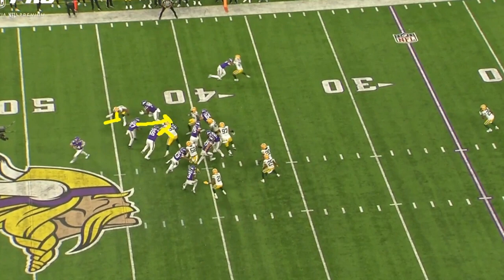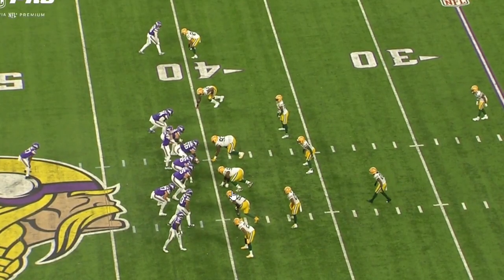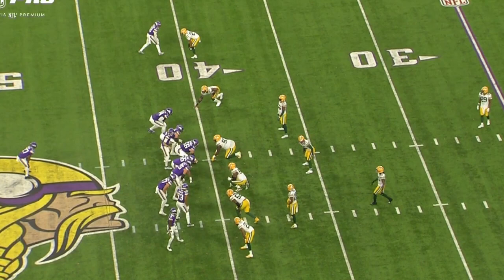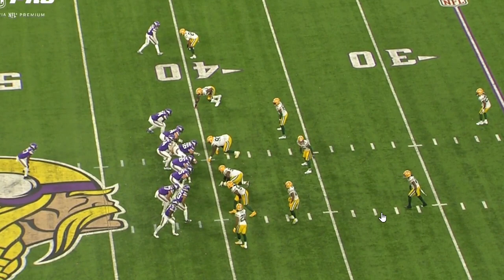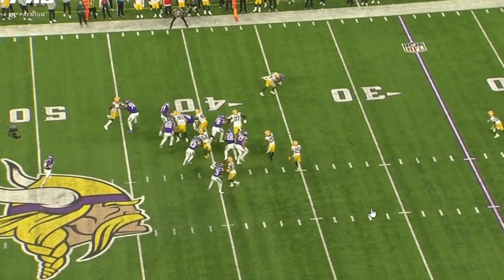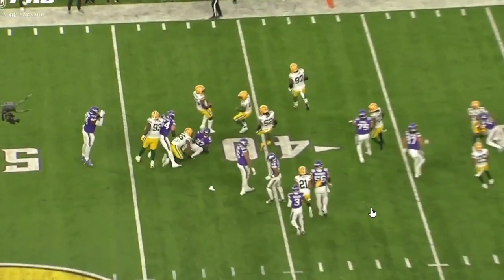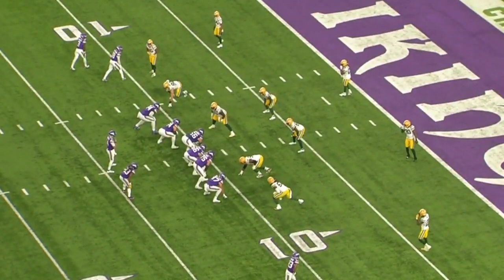Now, you're just going to run right into Edgerrin Cooper, and let me tell you this, Edgerrin Cooper is so reliable when it comes to making one-on-one tackles. It's unbelievable. I have never seen a more sure tackler than Edgerrin Cooper in my life. Now, this dude is ranked a top 5 linebacker in football right now. A top 5 linebacker according to PFF. You guys trust PFF, he's a top 5 linebacker in the NFL. The dude's different.